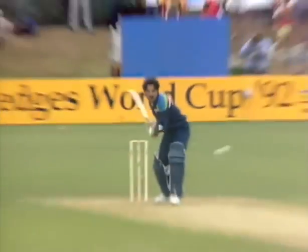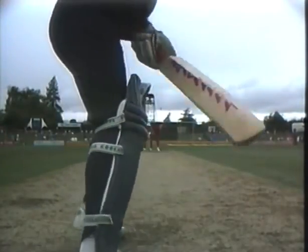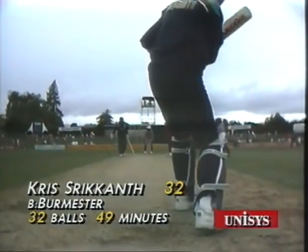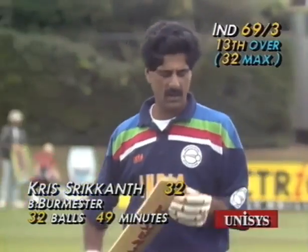And Burmester, he is delighted. And he's bowled quite well, too, for Zimbabwe. Well, they put the pressure on, but of course India know that they've only got 32 overs. They've used up 12 of them, and it's now 69 for 3 as Chris Shrikant leaves.